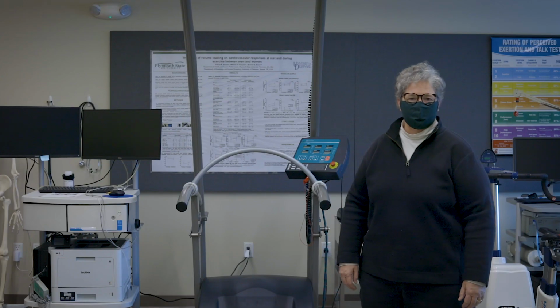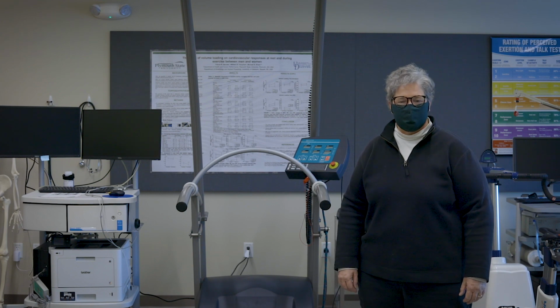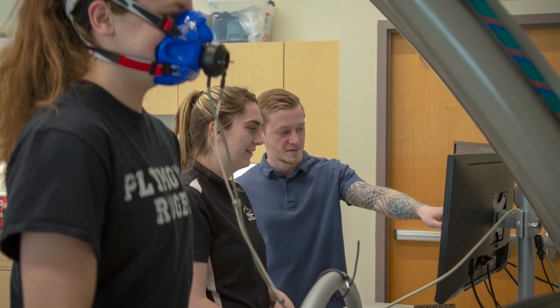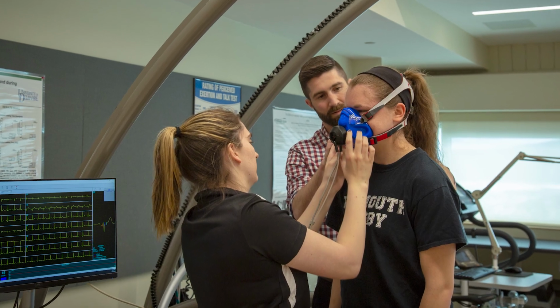This is our exercise and sport physiology lab. We were very fortunate when we moved in here to receive funding to outfit this with state-of-the-art equipment. We have a brand new treadmill that's behind me. It's got a nice new metabolic cart that has EKG capabilities, so we can run stress tests on individuals in class. So before we had some models that just did some resting, but now we can actually get some more hands-on advanced stress testing.